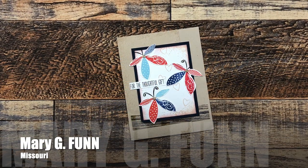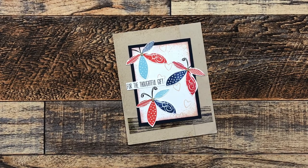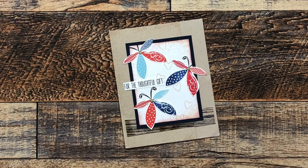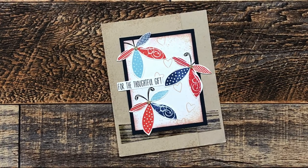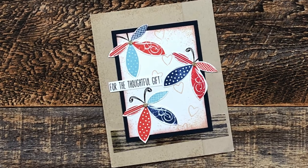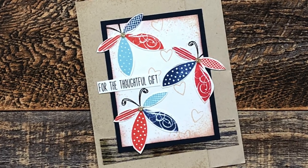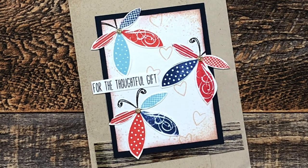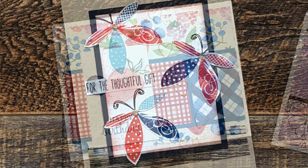Mary G. of Missouri sent me some fun with two ends mail. She created this card after watching an episode of Oh So Inspired. And when I was looking at it, I'm like, those butterflies seem like they have leaves or petals as wings. And yes, if you look close enough, each of those butterfly wings is a separate stamped and cut out piece. So fun. Thank you, Mary.